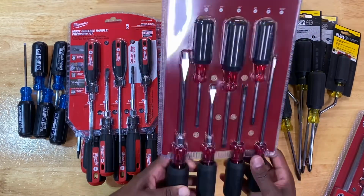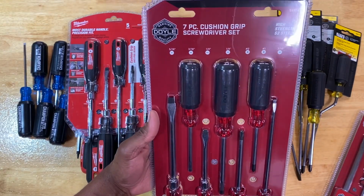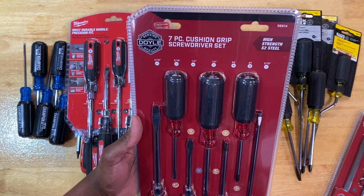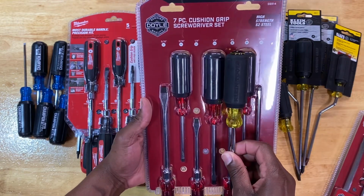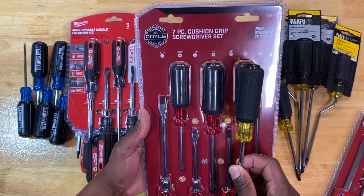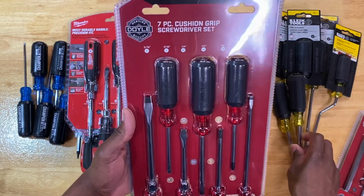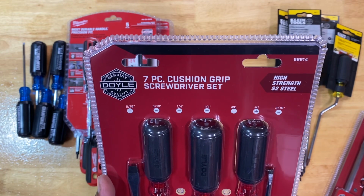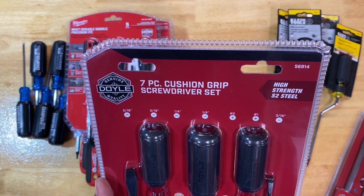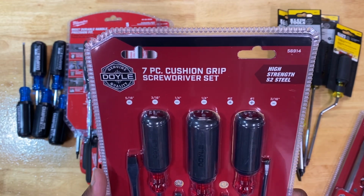Then you have this set below. This is the 7-piece cushion grip screwdriver set. In my opinion, this is catered to the electrical industry, just because you can see the obvious similarities between the Klein Tools one and this Doyle brand 7-piece cushion grip screwdriver set. I believe they were definitely knocking on Klein's door, letting them know they're coming for them with that one. This is sporting a part number of 56914. Again, that's the 7-piece cushion grip screwdriver set.